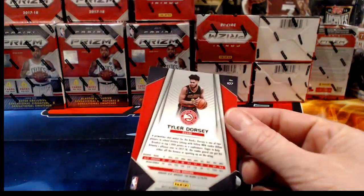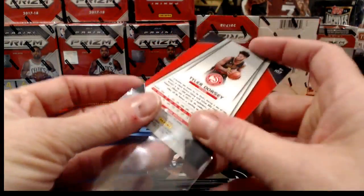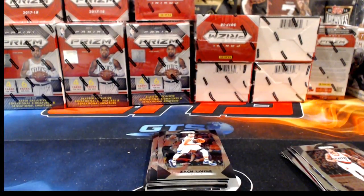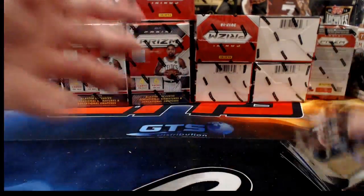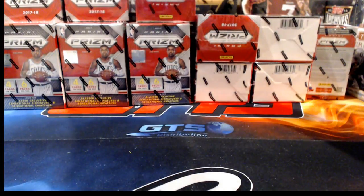Which brings us to Tyler Dorsey and the Atlanta Hawks. So there is finally a nice little silver rookie prism, or rookie silver prism, I guess is technically the better way to say it. After seeing so many veterans come through, it's nice to have a rookie silver prism show up for us. Hopefully the first of many. Maybe it's going to start the floodgates.